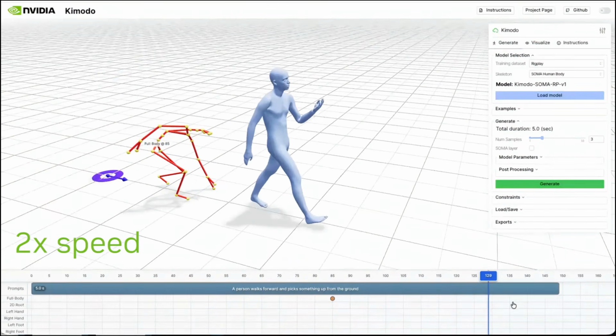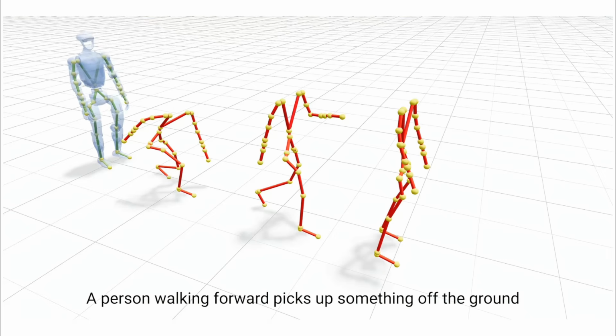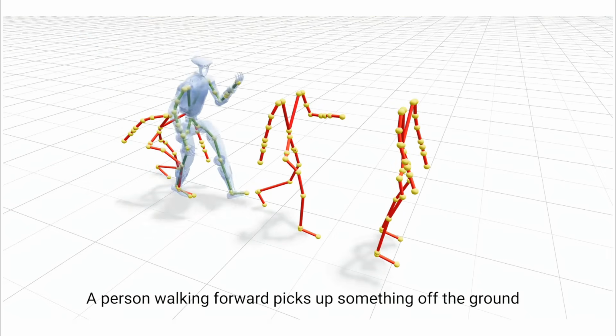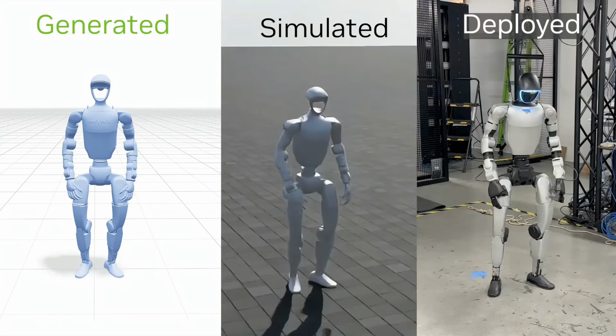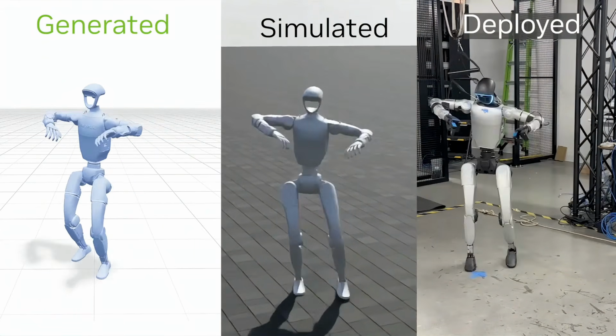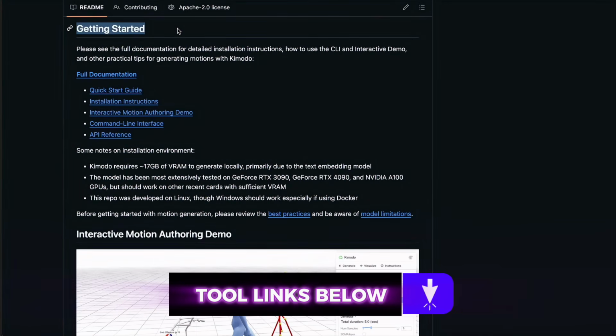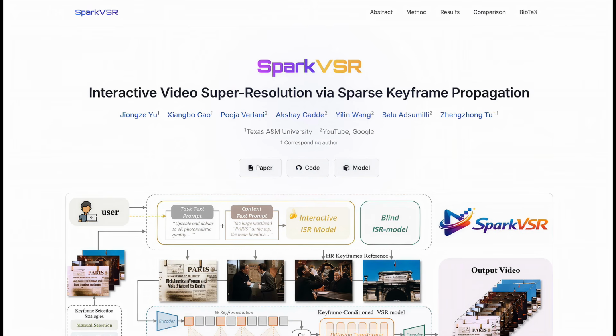Here, a person walks forward and smoothly bends down to pick something up from the ground. Then the arm and hand constraints are adjusted so the reach snaps neatly to the object. These motions can be transferred onto real humanoid robots with very little extra tweaking. Besides the live demo, the code and tools are available on GitHub now.